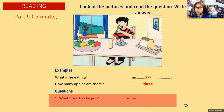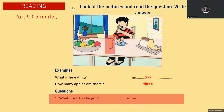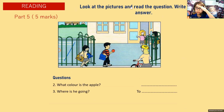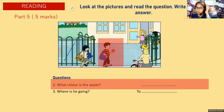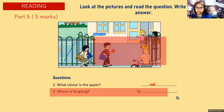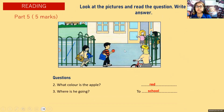What drink has he got? It's orange juice. That's right. He got some milk or orange juice. Okay. Now, look. What color is the apple? It's red. Where is he going? He's going to school. Very good. Wow, he's going to school.